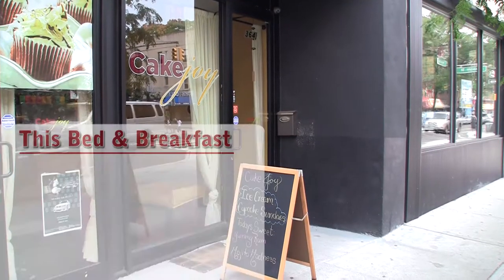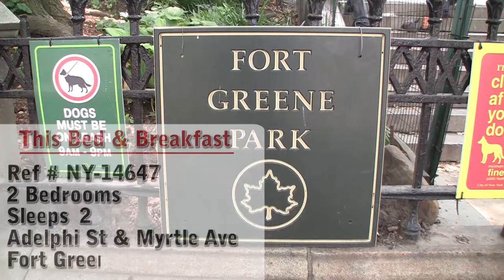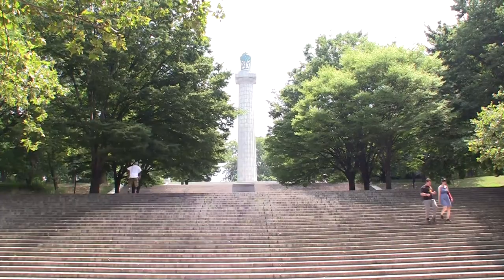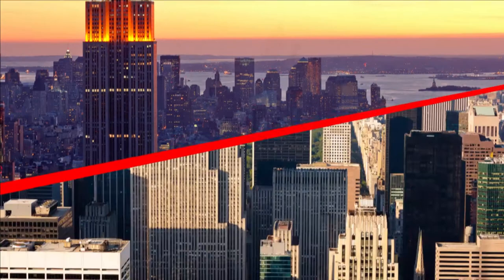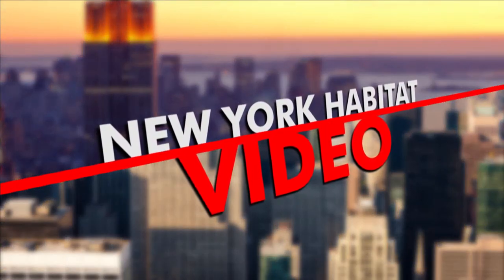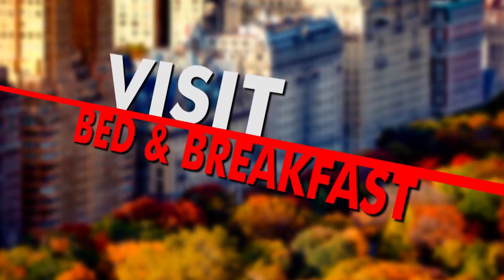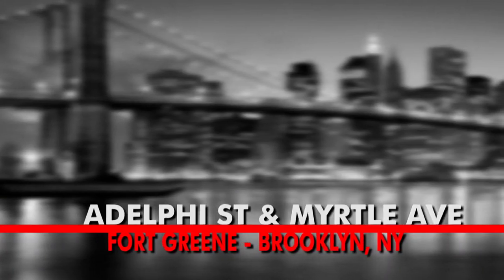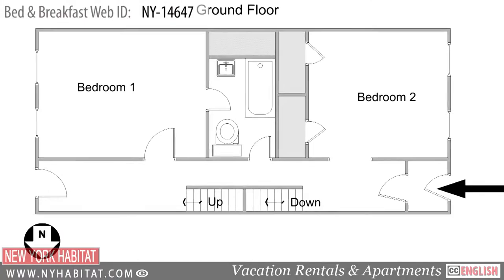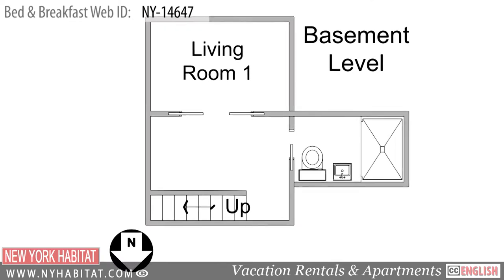Today we're going to show you a fabulous hosted two-bedroom triplex located in the Fort Greene neighborhood of Brooklyn, New York. This bed and breakfast occupies three floors of a walk-up brownstone building with a private garden.